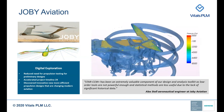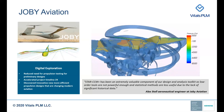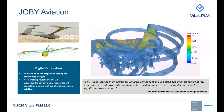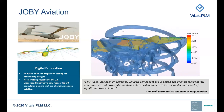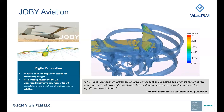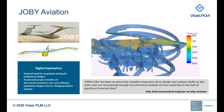So it's important to see the trade-off between the rotor performance to create sufficient lift thrust, and also what is the drag induced when it's in its folded configuration. Using STAR-CCM+, they were able to see the value of the simulations, and it helped to decrease their prototyping cost and also accelerate the project timeline, because they could see more designs faster, which gave them a chance to find more designs.